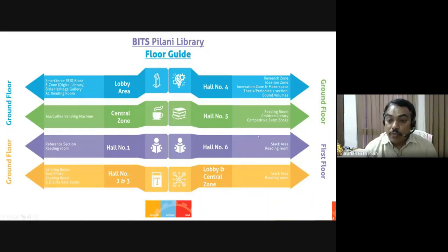In hall number 5, you will find competitive exam books, children's books, and plenty of reading space. And hall number 6 on the first floor has old books which are less used, but very useful, like the ones your seniors must have used. If any edition changes, we keep them separately in hall number 6. You will find them useful. Please browse them whenever you get some time.